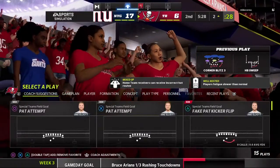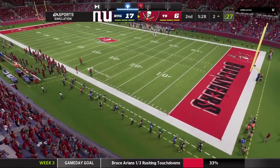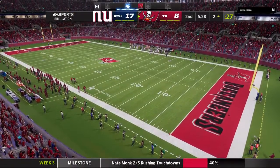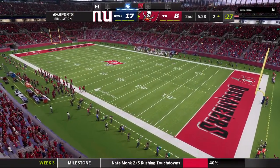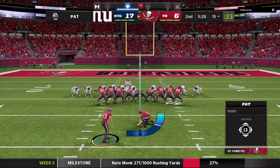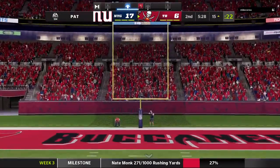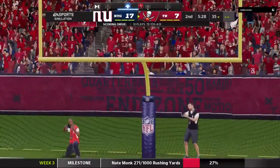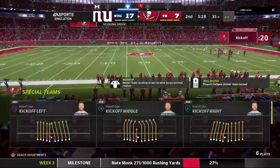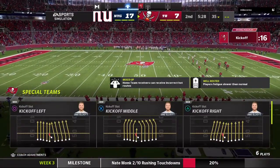And you don't run this unless you're sure you've got a guy who has the speed to get to the edge, because what you're hoping for is him to win the race to the corner and turn it upfield to the end zone. On for the extra point, Jake Elliott. And it's 17-7. Makes the score Giants 17, Buccaneers 7.